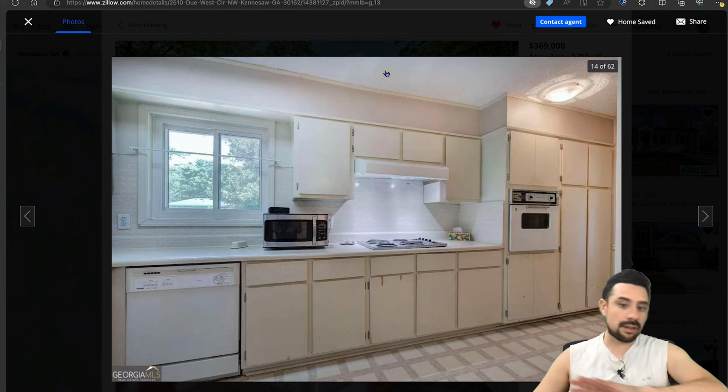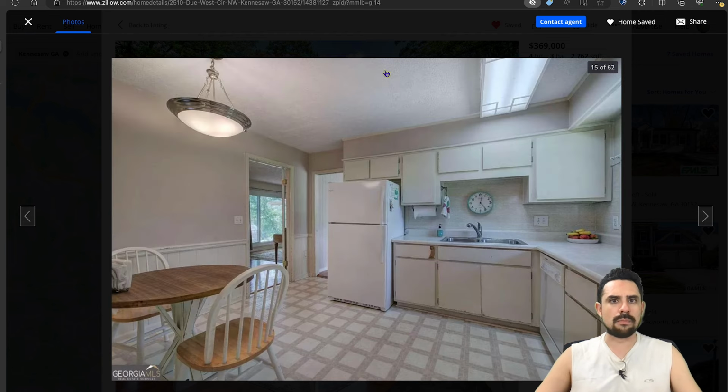The flooring, the tile, same thing. If I was to put in a lot of effort into this and sell it, I'd remove the entire floor and put in something more modern. But again, this looks fine.